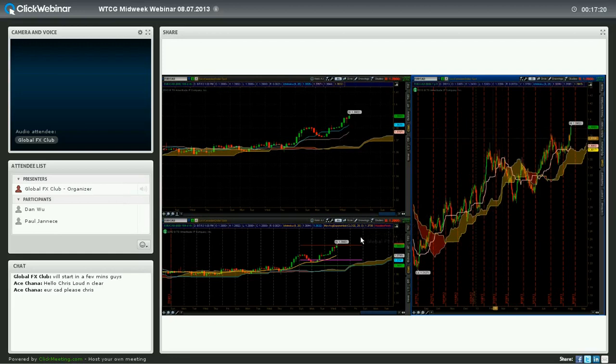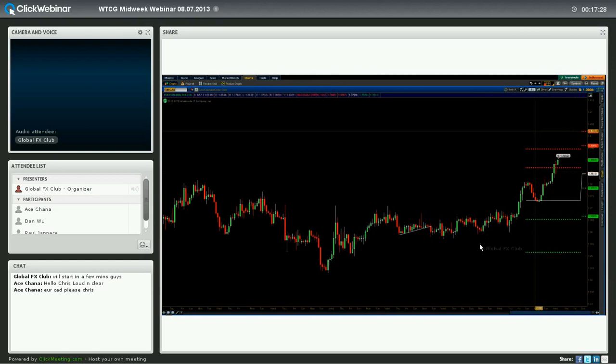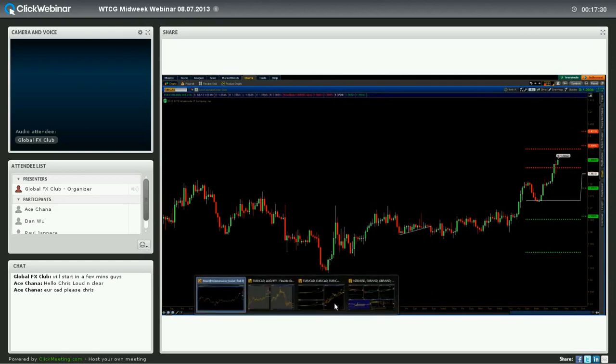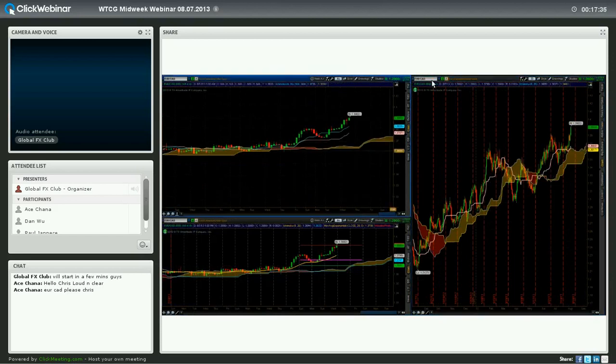To long it off of a break above, like I said. It's breaking above the resistance, to long it with, but can't really put your targets at 1.3950. So I'm staying out of EuroCAD. Sorry, I'm staying out of EuroCAD.